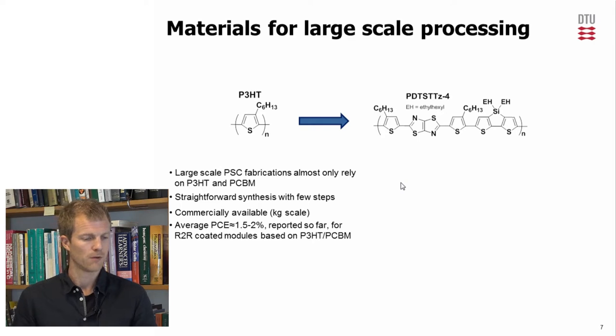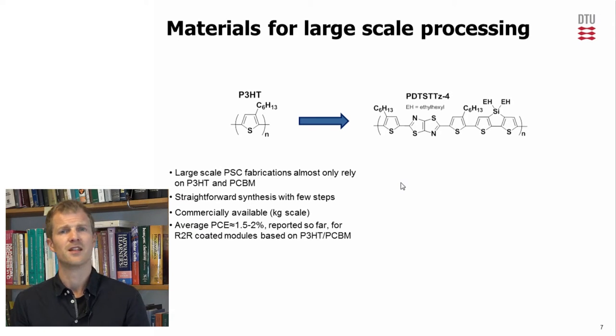Average power conversion efficiencies around 1.5 to 2% have been reported so far for roll-to-roll coated large area modules based on P3HT:PCBM. Now, it's generally accepted that this system can give efficiencies around 4 to 5% under optimized conditions and on a small scale. So the large scale modules based on P3HT:PCBM have probably reached the limit by now.